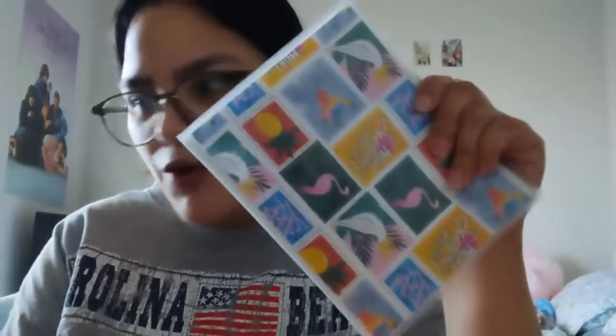And, oh, I also got these photo albums, because I saw this TikTok. Did I save it? I don't think I saved it. But if I did, it's gonna be here. If it's not, well, whatever. And she was putting her stickers in there. So that's what I want to use it for, because I have a lot of stickers and I want to organize them in this side.